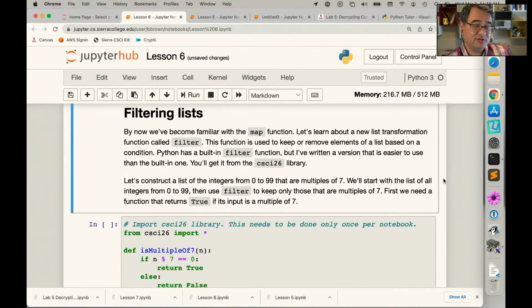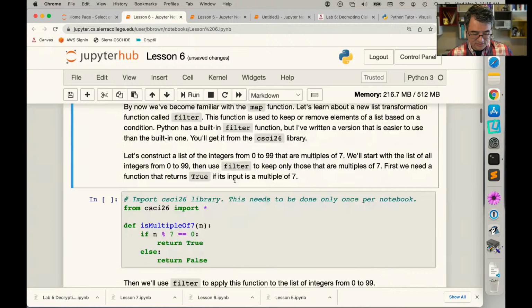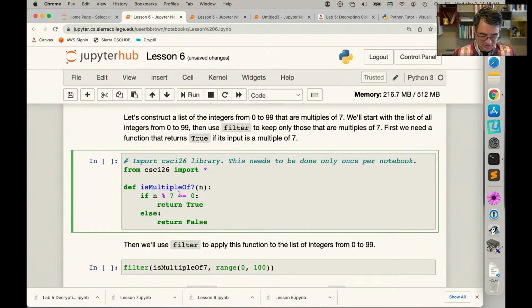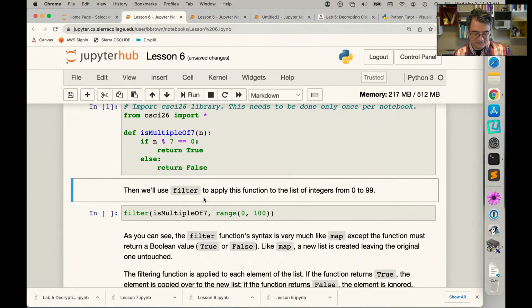Just like with map, there's a built-in filter function, but it doesn't return results that are easy to interpret. So I've written a version of filter that works a little bit better for beginners. Again, you'll need to import the Computer Science 26 library. And then here's a function that determines whether or not a number n is a multiple of 7. Here I've written it out in the long format, where we check to see if n mod 7 is equal to 0, and then we either return true or false. We could, of course, shorten this quite a bit using those techniques I showed you a few minutes ago. But let's go ahead and define this function, and then we'll use filter to apply it to the list of numbers from 0 to 99.